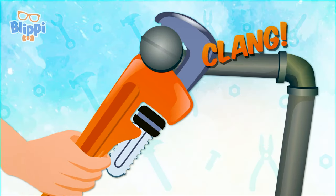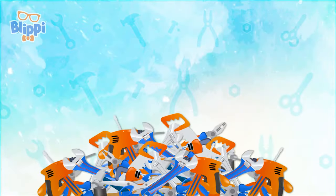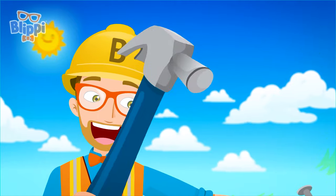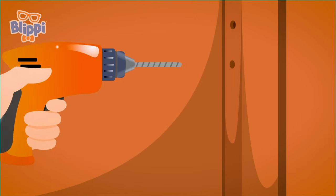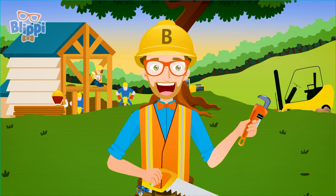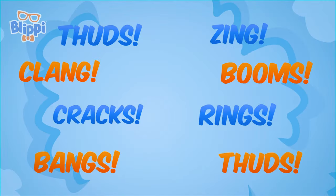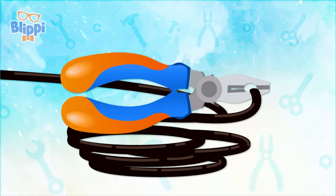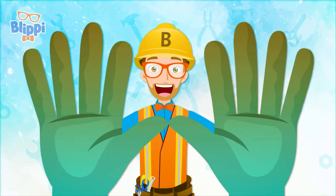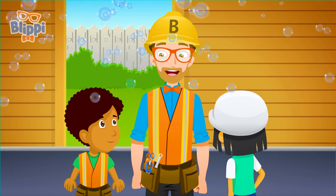When you're working with tools, you hear all kinds of things. The wrench tightens pipes going clang, clang. A hammer hits a nail going bang, bang, bang. A drill is making holes going zzz, zzz. You hear thuds and squeaks, cracks and rings. You hear bangs and booms, clangs and zings. Cutting wires with some pliers, going snip, snip. Cutting paper with some scissors, going clip, clip. When you're working with tools, you've got to be real safe by wearing gloves on your hands and goggles on your face. And boys and girls, when you're working with tools, always follow mom and dad's safety rules.